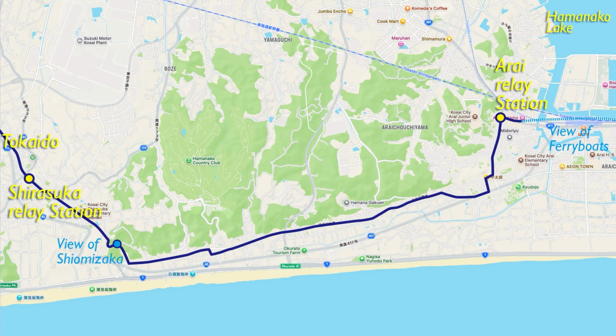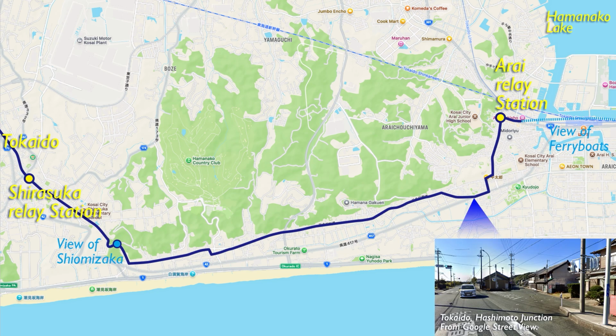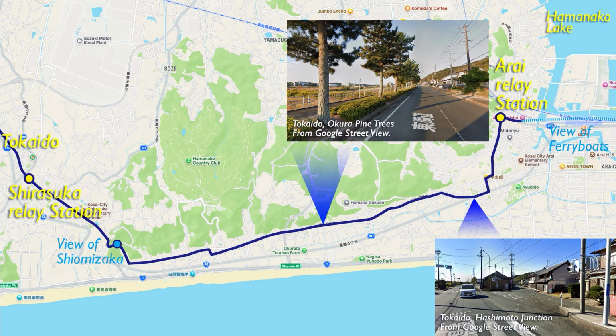The distance from Arai-juku to Shirasuka-juku is approximately 6.8 kilometers. After leaving Arai-juku, the Tokaido heads south, merging with what is now National Route 1. Immediately after Hashimoto, it veers right and continues along a narrow road hugging the mountainside. After walking a while, the pine trees lining the road at Okura appear, reminiscent of the Tokaido of that era.